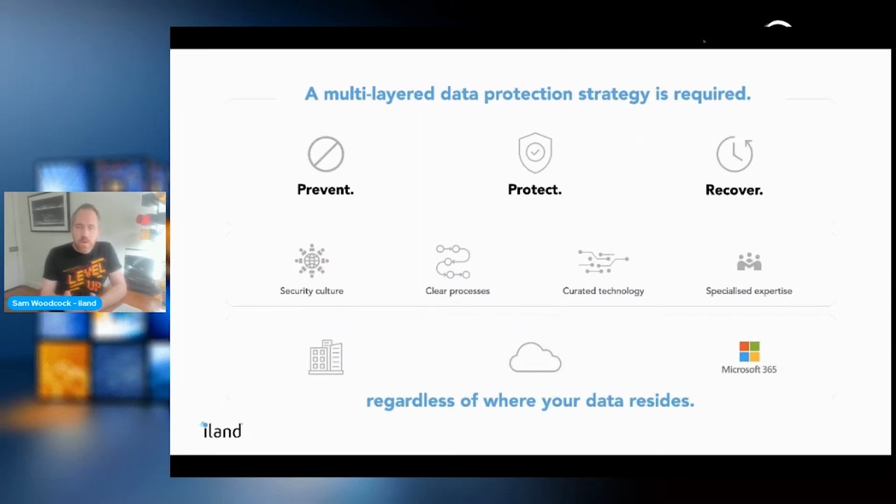If we think about data across all of these different locations, a multi-layered data protection strategy is really required. What I mean by that is we need to prevent things from happening, from a security perspective and a human error side, and protect those assets and that data. But ultimately we need a solution for anywhere your data sits to be able to seamlessly recover it back into that environment. Again, it's really critical regardless of where that data resides.